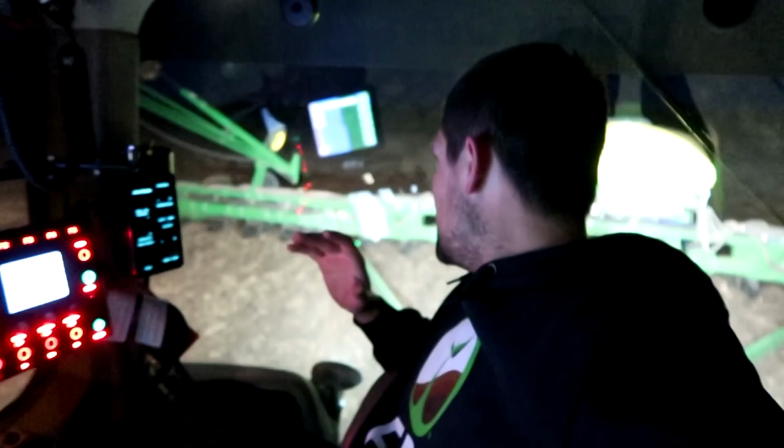They're pretty non-aggressive, which is fine for this conventionally tilled field without any corn stalks or corn residue, any stuff like that. So they're still doing their job. They're doing a good job. I don't dislike where they're at. I just feel like I'm missing something, like I'm not getting them set perfect.